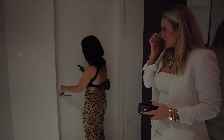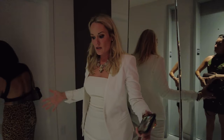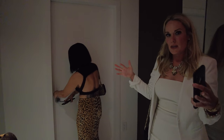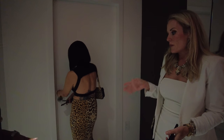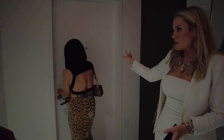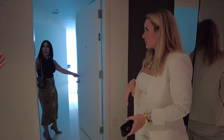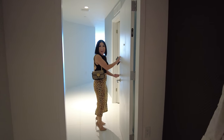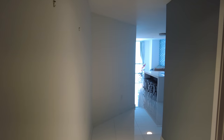The back entrance is the service entrance. So, there's two doors on this entrance that we just got out of. And there's a private entrance area right here, so you can decorate this area however you like, before you actually enter into the condo unit. That's so nice. Welcome. This might be your new home. You never know. Life is full of twists and turns.